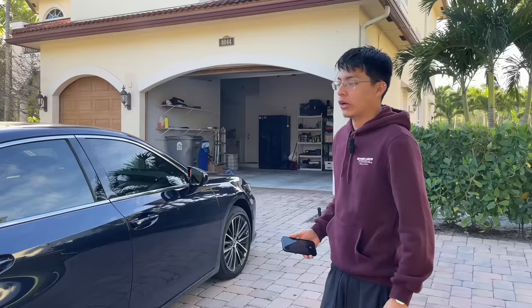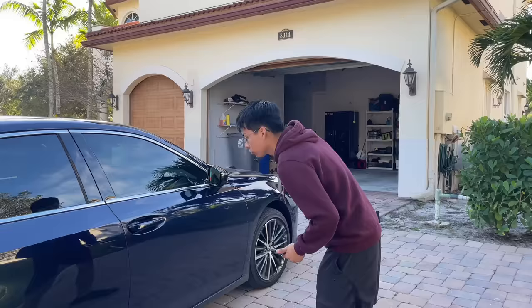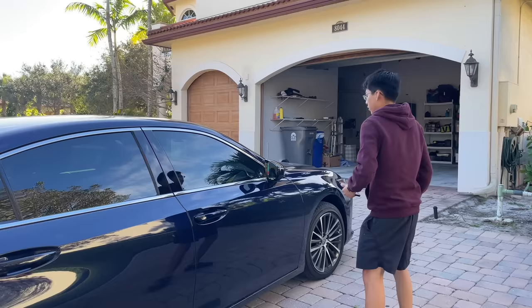Alrighty guys, so we just arrived to the first location. The first thing we're going to be doing out here with the car is inspecting the entire exterior, to see if there's any flaws. This looks like a brand new car, so there's barely any flaws. There's a tiny scratch here. I'm just going to go ahead and take a picture of it, document it.